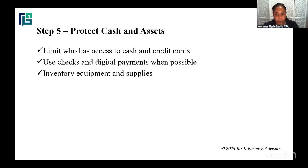So if you know the key pieces of equipment or stuff that you have for your organization, keeping tabs on them and ensuring that your organization still has it in its possession, and doing that periodically, helps to ensure that it doesn't disappear or someone is not misusing it or just outright taking it from your organization.